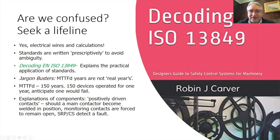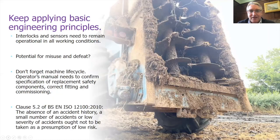So if we go on to the next slide, please. Keep applying basic engineering principles. Keep hanging on to those things. Various photographs available in the library, but I thought this one would sum things up fairly well, because that's probably a rear discharge spreader on a normal day. Interlocks and sensors need to remain operational in all working conditions. Potential for misuse and defeat.